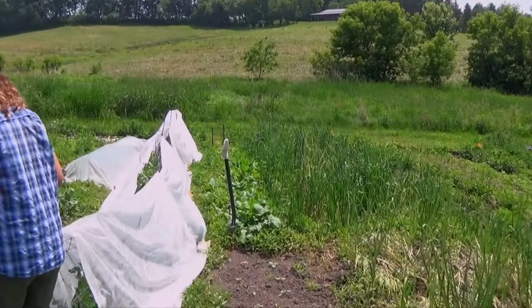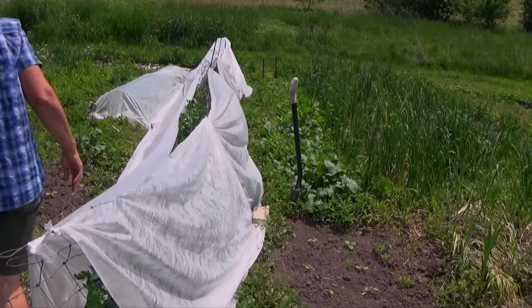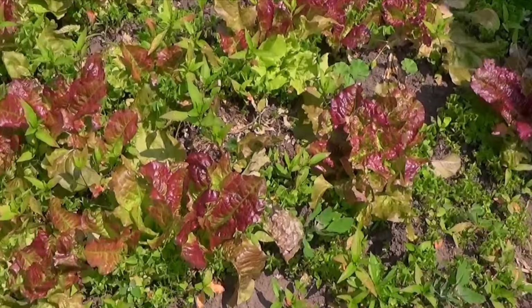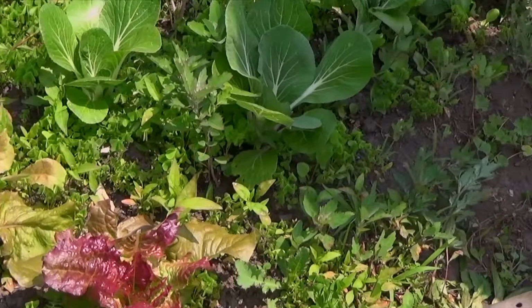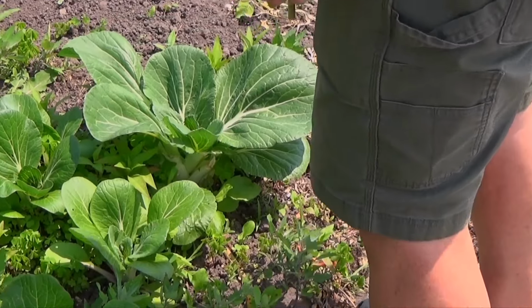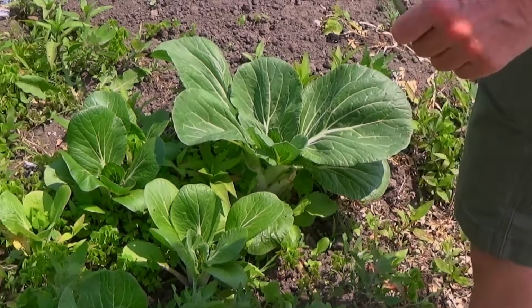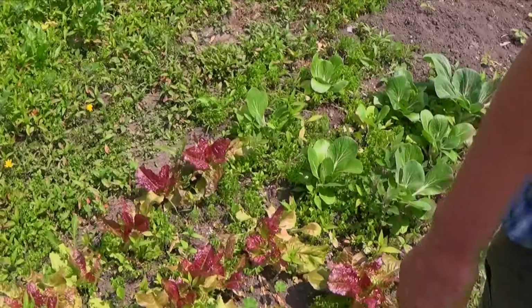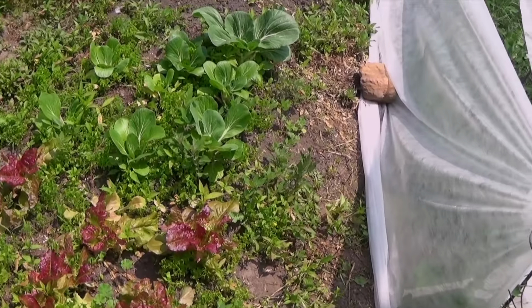So down here I have lettuces. That's a red tip bib lettuce. Yep. And I have bok choy, which is a kind of an Asian green. Mm-hmm. And I'm finding it's a little more popular than I thought it was going to be. So that's good. And that's a good saute vegetable.